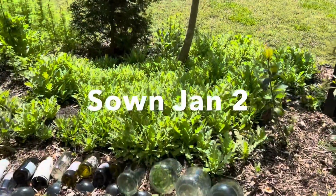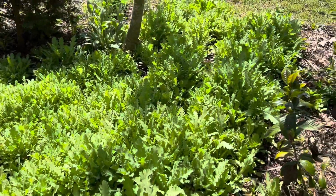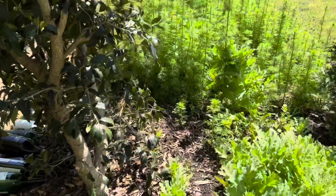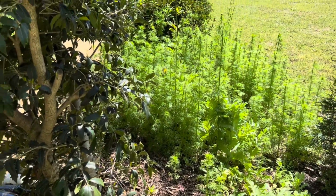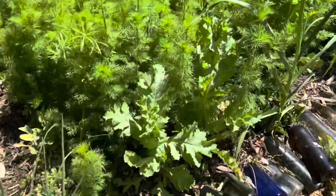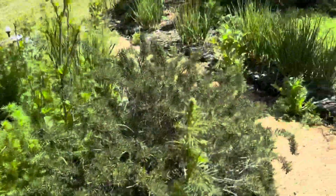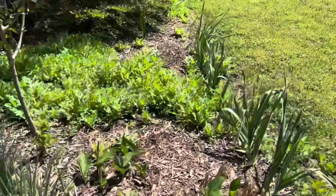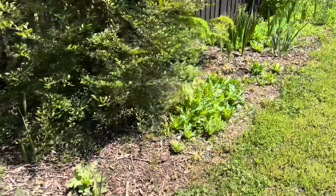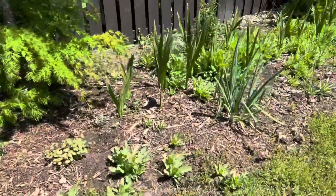Now, this section of poppies wasn't sown until the beginning of January, so they're a lot farther behind. There's definitely a timing difference from those others. Those self-sown ones would have started growing as early as October. These were self-sown in here. Not quite as far ahead as the ones on the other side of the property. Same thing with this border. These are all a little bit farther behind because these weren't sown until the beginning of January. So hopefully some of these will be blooming in May.